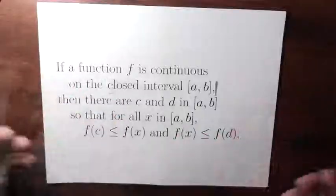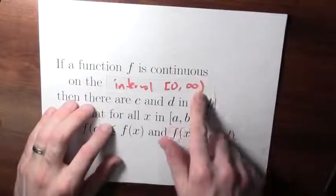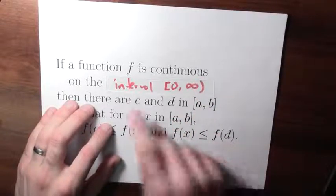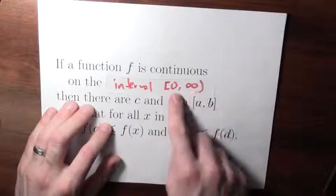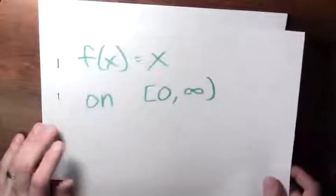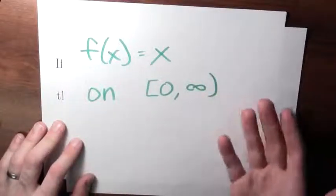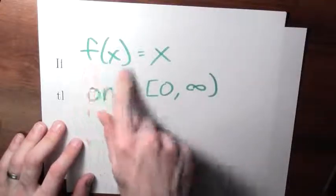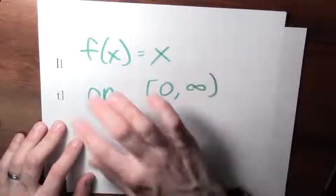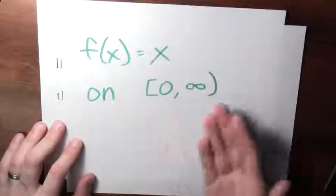What if, for instance, we were studying a function on the domain 0 to infinity, including 0? So what if instead of closed interval between these two numbers, a and b, I'll have infinity be one of those numbers. And of course then I have to make that an open parenthesis there. So if a function is just continuous on the interval between 0 and infinity, including 0, does that mean that it actually achieves its maximum and minimum values? Well, no. Think about this example. The function f of x equals x defined on that interval. This function does not achieve a maximum value. If you tell me that some number is the maximum output of this function, I'm just going to add 1 to whatever you say, and that'll be a bigger output to this function. This function does not achieve its maximum output at any given input.